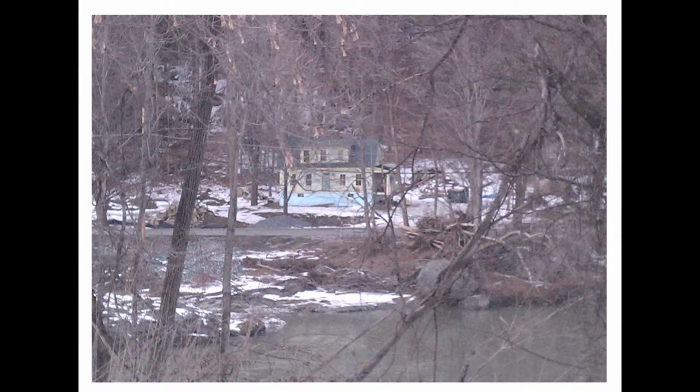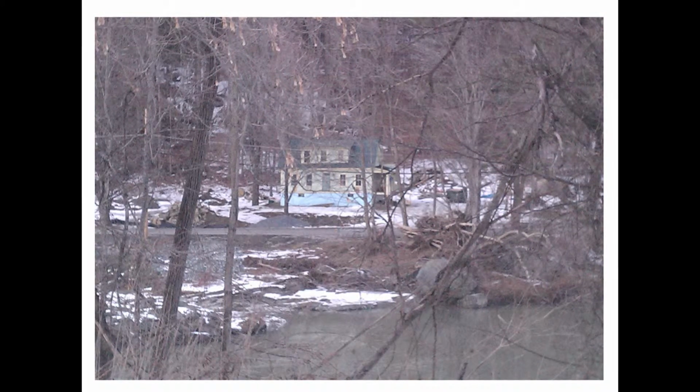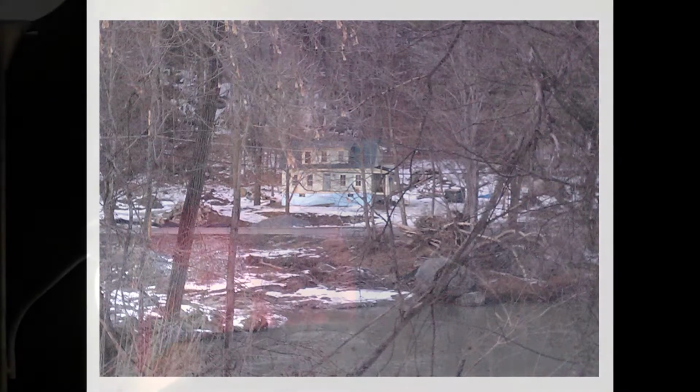So in the meantime, I'm trying to think about how to make this look normal and protect it further. This is the view from across the river. It's a foot above where Irene was, which was supposed to be an extreme event. But again, I'm not getting a whole lot of help because I'm not in the floodplain. On the positive side, there's a lot of homes still waiting for their buyout money from FEMA, and I didn't need to do that.